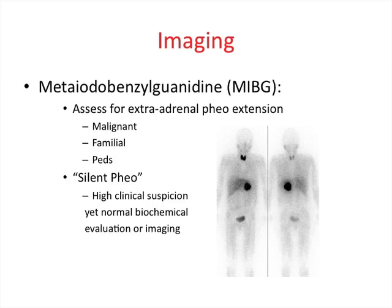The MIBG scan is used in specific clinical scenarios, if you're looking for extra-adrenal pheo extension, so if the lesion is malignant, familial or pediatric syndromes, and also in a silent pheo clinical scenario where there's high clinical suspicion that the biochemical evaluation and imaging is negative.